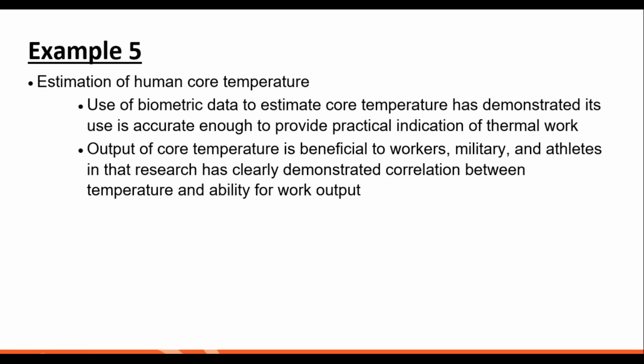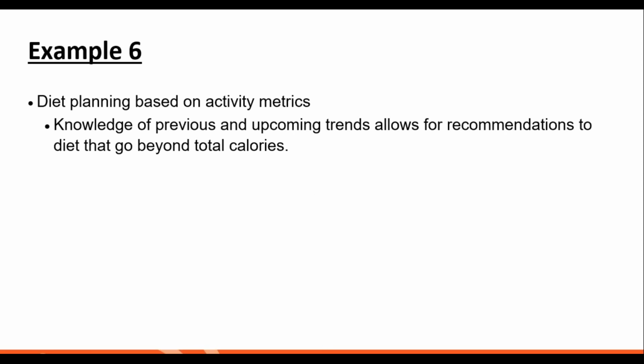You could estimate when that core temperature may be reached and try to do things for the person, or suggest things for the person to decrease that rise in core temperature during that work output and allow them to perform work for longer periods of time.